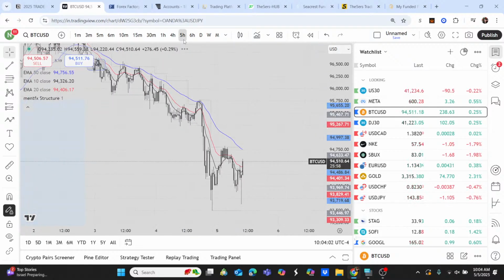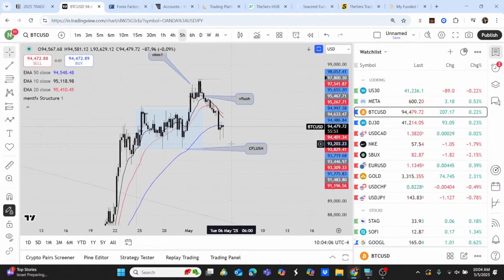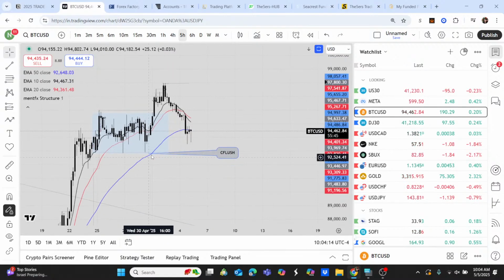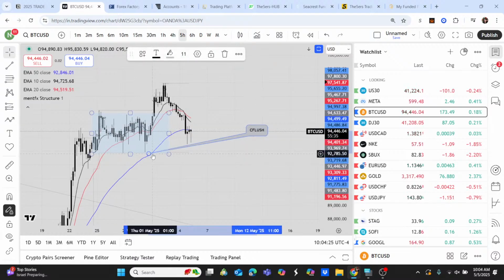Bitcoin, let's see what Bitcoin is talking about. It's probably not in a clear context. Yeah, it's not in a clear context as of right now. We can delete this right here because the market is telling us a different story. I thought this was the flush, and at this point I thought this was going to be the context. Well, it was the context, it broke structure once, but it ended up refilling down. You know, it is okay. You're going to be wrong sometimes about the market.